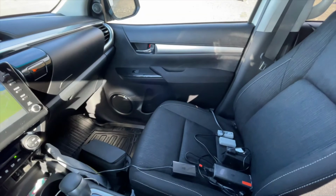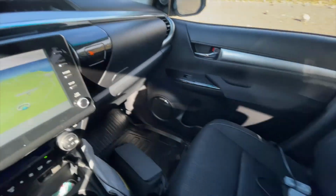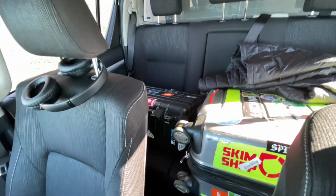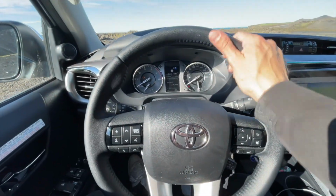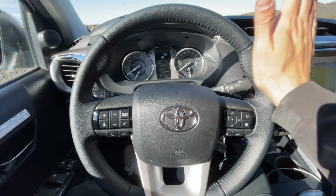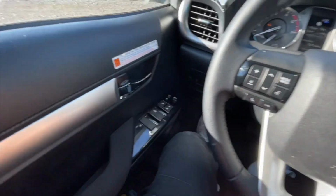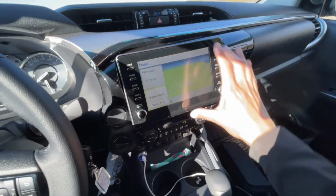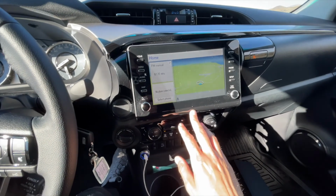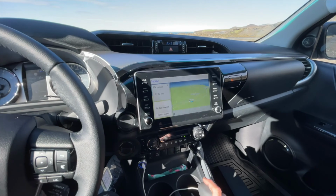So driver's side, passenger side. Here's the back. Sits 3 people back there. So total 5 people up here. I have my luggage bag. I threw everything over there. So that's where that is. And beautiful steering wheel. Very sturdy. You have the control panels here. Power windows. We have a beautiful touch screen display here with GPS. You can hook up your phone on here as well.